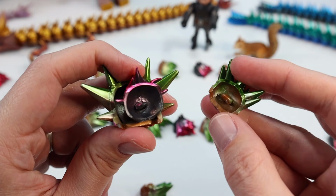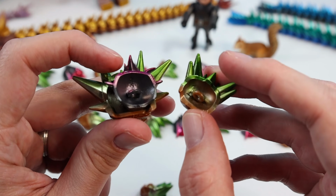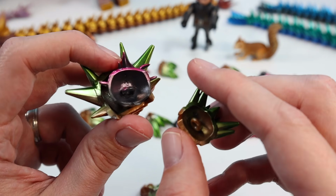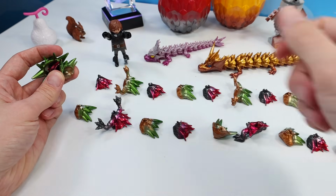Now, doubling up may cause an issue with the hooks and loops lining up because odds and evens have the hooks and loops flipped. So we're going to have to play around a little bit, maybe switch 1s and 2s and 3s up a little bit as we go down the line.